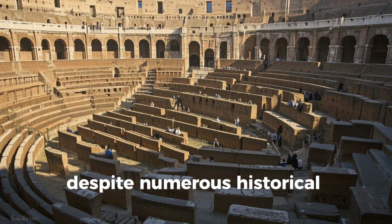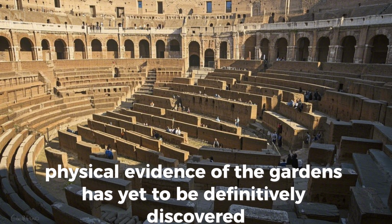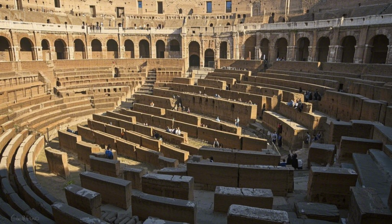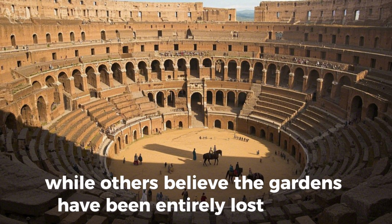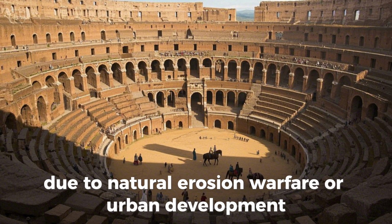Despite numerous historical accounts, physical evidence of the gardens has yet to be definitively discovered, leading to ongoing debates about their actual location and existence. Some researchers suggest that they might have been located near the modern-day city of Hilla in Iraq, while others believe the gardens have been entirely lost to time due to natural erosion, warfare, or urban development.